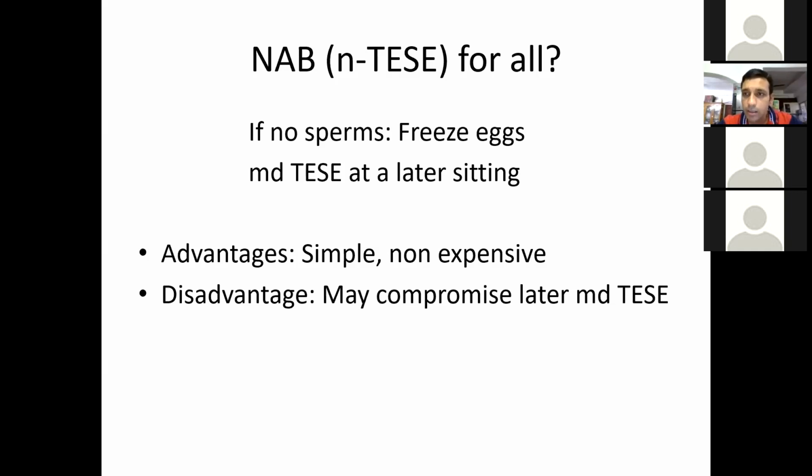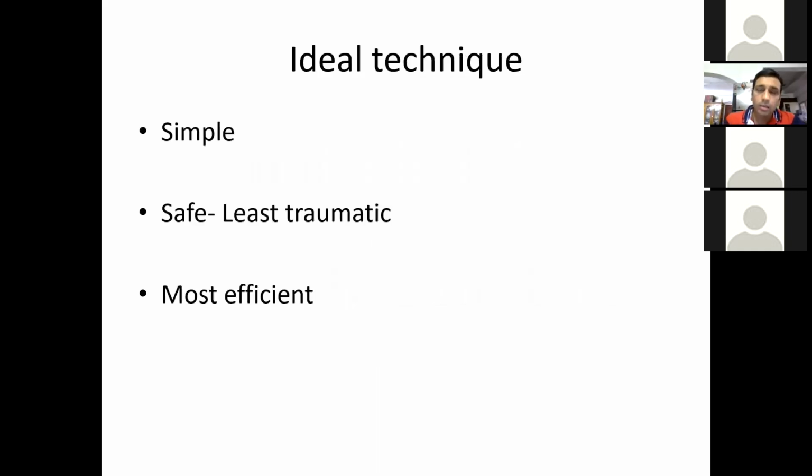And since these patients are already extremely compromised with only focal areas of spermatogenesis, it is not a good idea to do a needle aspiration biopsy and then schedule a microdissection or any other microscopic procedure for sperm retrieval at a later date. So the ideal technique should be something that everybody can practice, something that is least traumatic to the organ, that is the testis, and something which maximizes the chances of sperm retrieval.